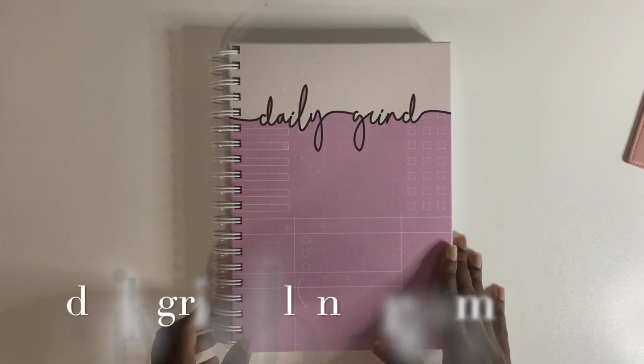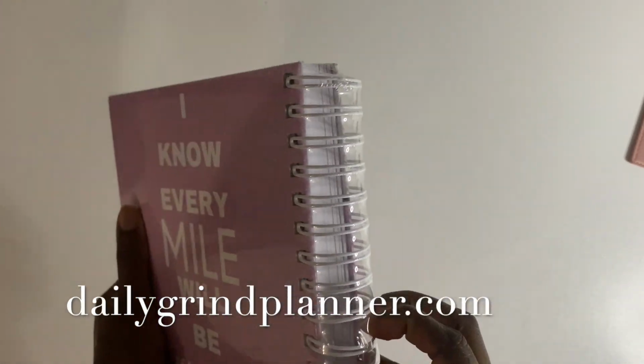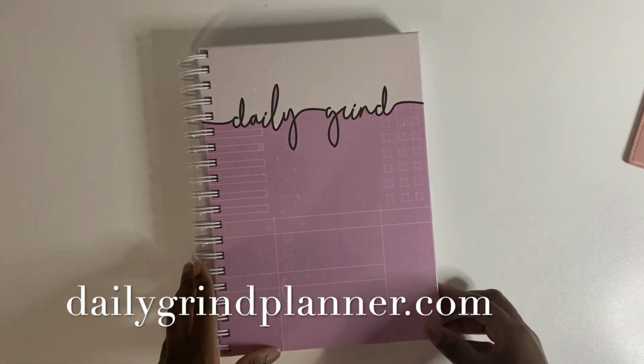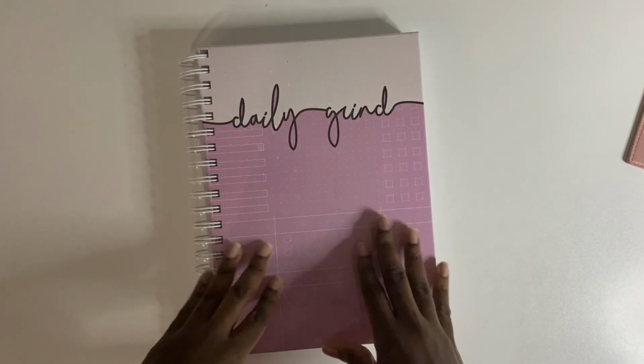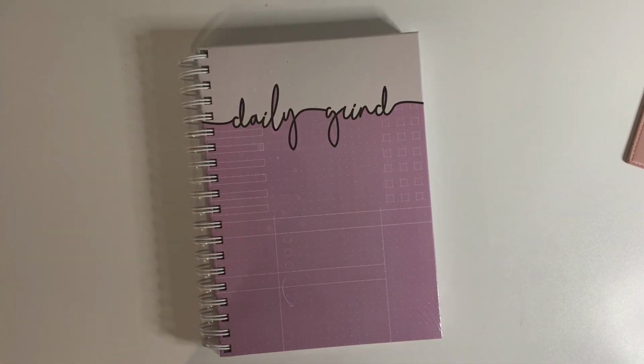It's called the Daily Grind, and it's by a YouTuber called Angie Bellman. And she basically came up with this planner because she wanted to really focus on making goals that matter to you and really setting up your day for success in terms of having action steps that move you closer to your goals. So it's a really unique setup. It's a bullet journal, and it's a printed bullet journal. So everything is printed onto bullet journal pages, basically. So let me open this.